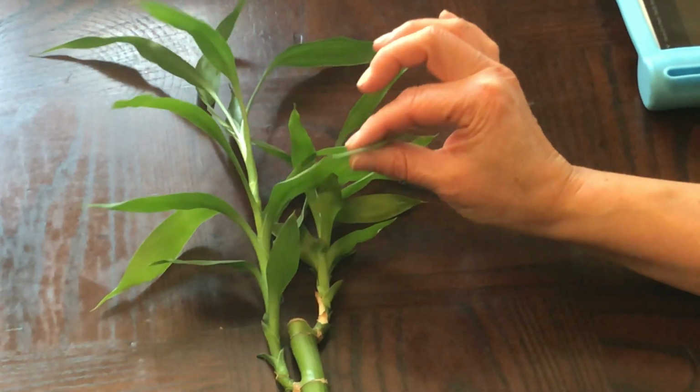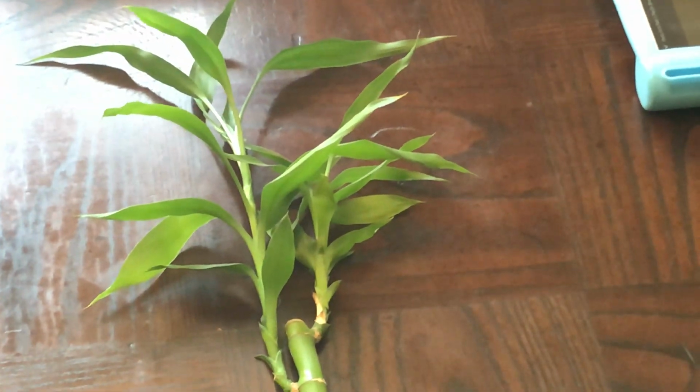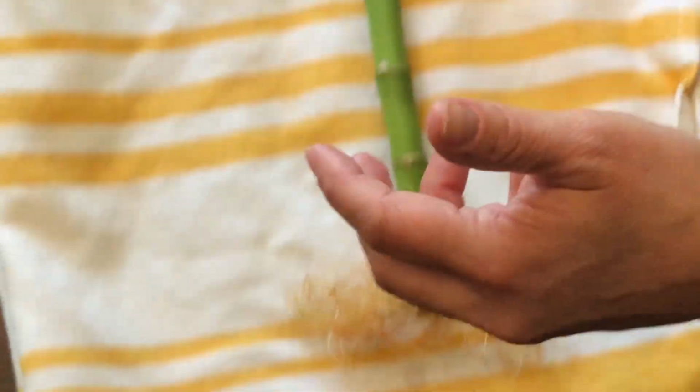What are the jobs of the petals? Let's go backwards. The job of the stem is to keep the plant strong, okay? The root's job is to drink up the water and the nutrients. The job of the stem is to keep the plant upright and strong.